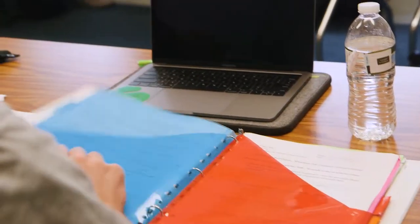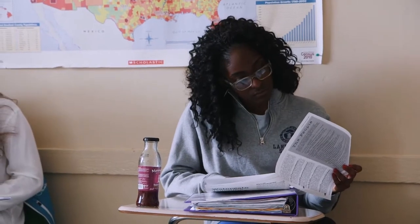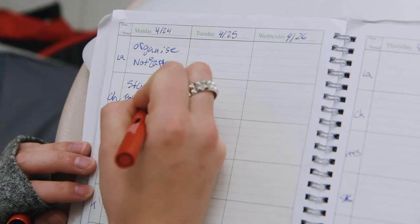Study skills, when they're implemented, really help students reduce their anxiety when it comes to schoolwork. They're able to have that independence level. They know what to do, when to do it, how to do it, and what it should look like because you've trained them exactly how you want the end product to be.